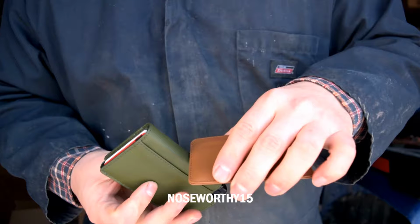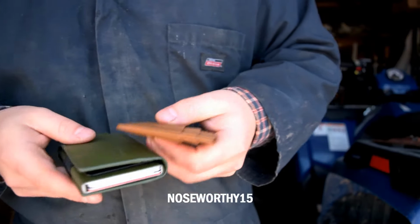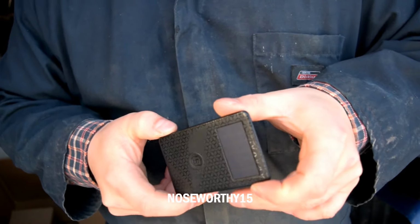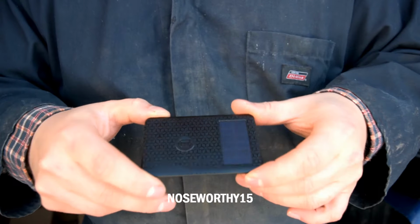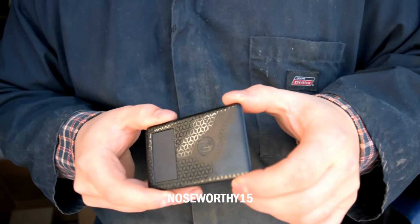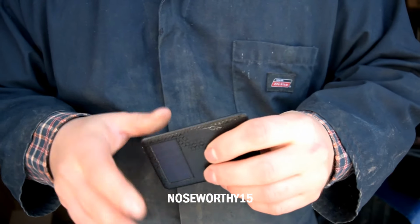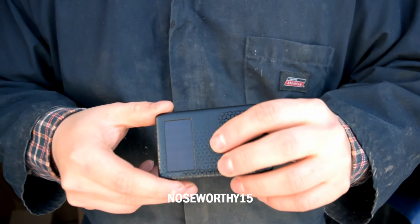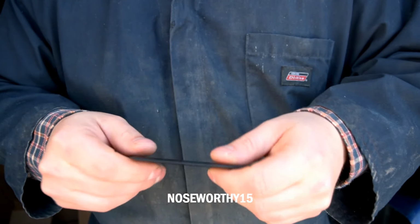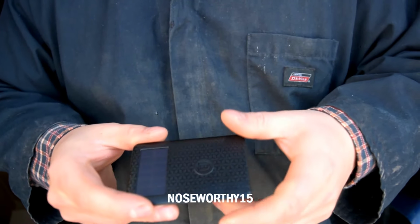Now, here are a couple handsome wallets that I picked out from the Exter site, which are really nice, real premium. But what I like even more than the wallets is this technology here. This is a very intelligent GPS tracker that is credit card size that fits inside a card slot on your wallet. Now, you can buy just this card for your wallet as well, although the Exter wallets kind of have a slot that's just a little bit bigger for this to comfortably fit in.